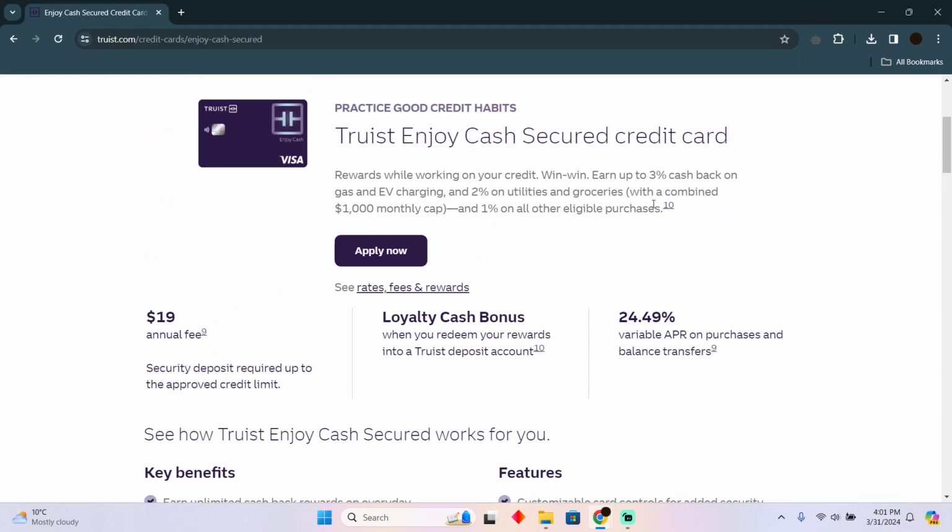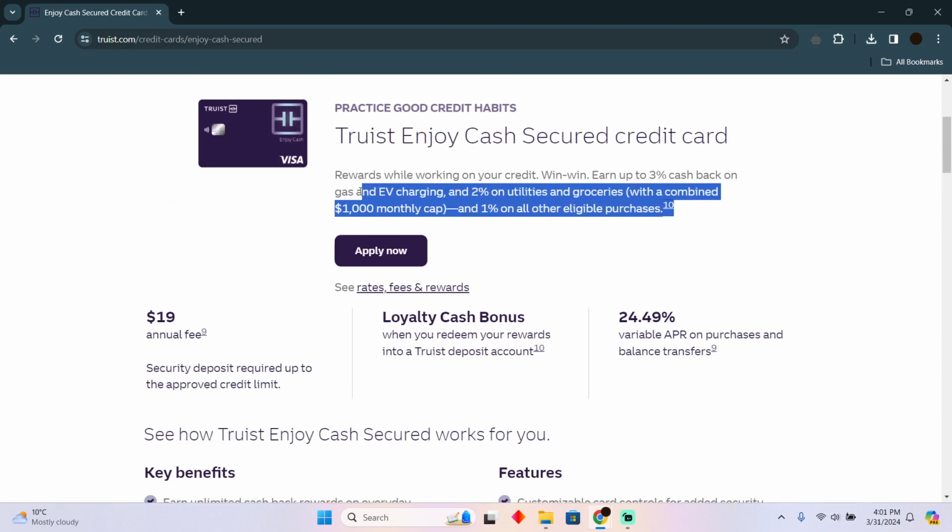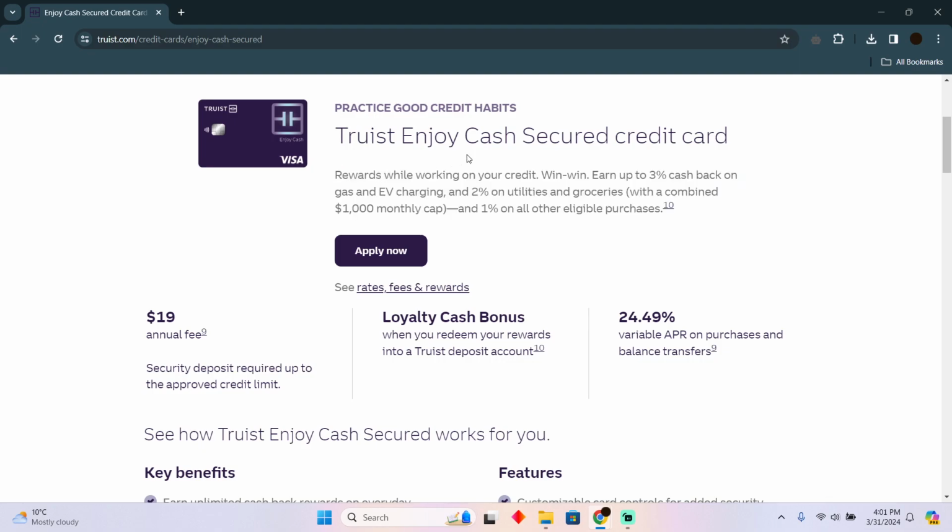If you have a good credibility, you will get accepted on the spot. If you are not credible, you will know what your weaknesses are. Just try to improve those weaknesses. Like if you have less spending, just try to spend more using your credit card, and that's how you'll get more credibility, and then you'll easily be able to get a credit card from Truist Bank.